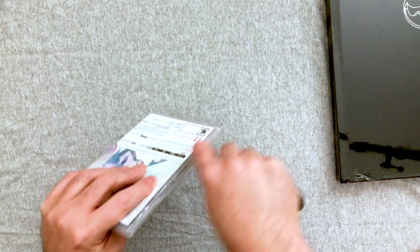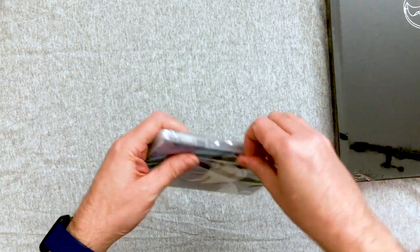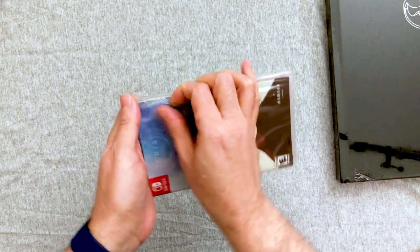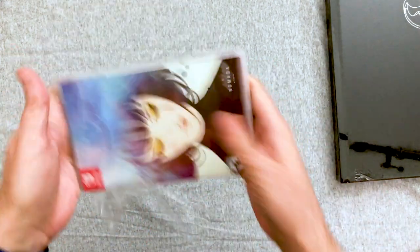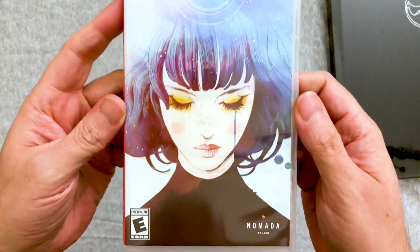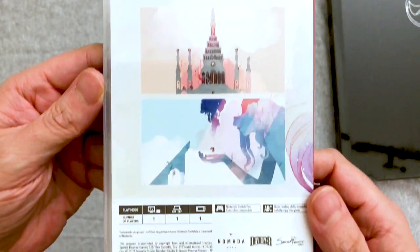And there does seem to be a manual inside. It's definitely a little bit heavier than your typical Switch game. So get that plastic off. Yeah, like I said, I've been very excited to check this one out. All right, now you can see it a little bit better with their exclusive cover. That is a gorgeous cover though. The art in this is rather beautiful.